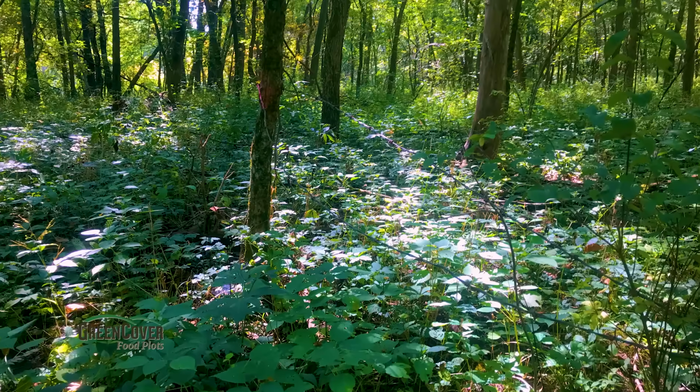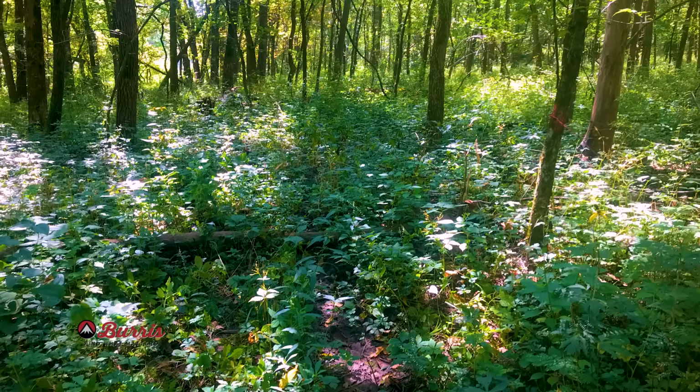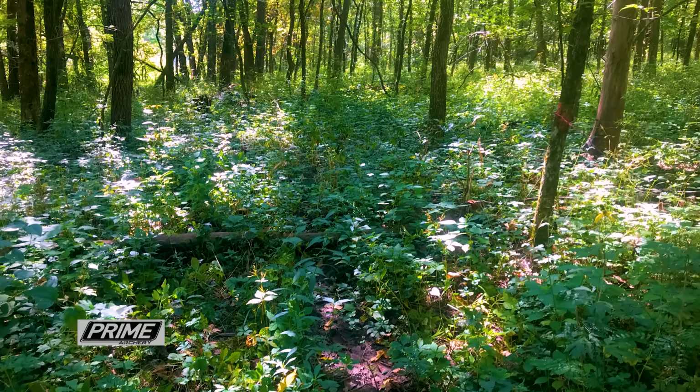Now, we don't all have rock walls like that throughout the property, but I would suspect quite a few of us have old barbed wire fences on our property. Those can create some incredible bottlenecks. A down fence or gap in the fence, deer are likely to be shooting through there.